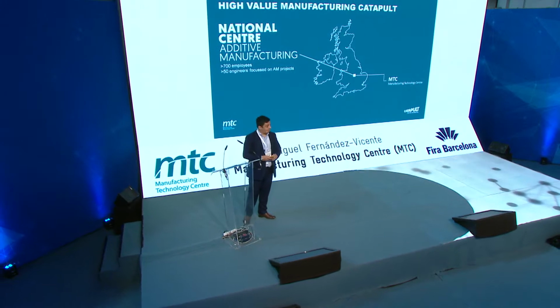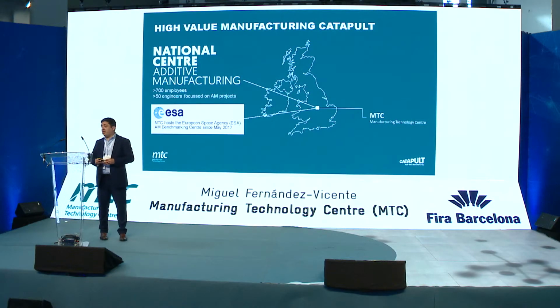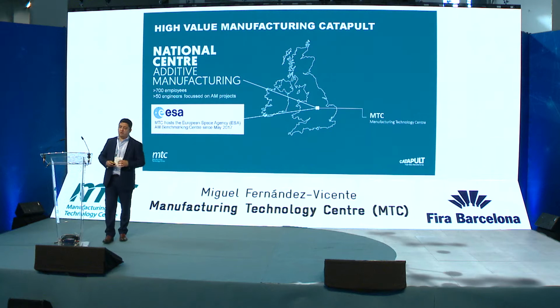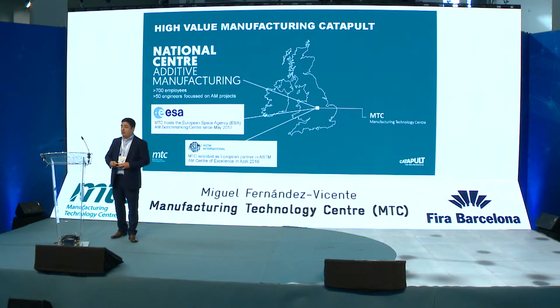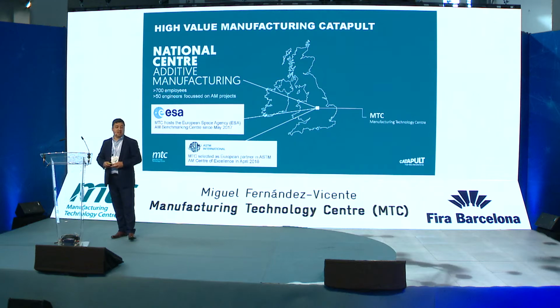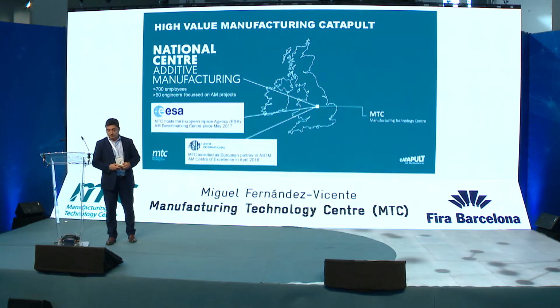The MTC was born in 2011, and now we are above 700 employees and more than 50 working in additive manufacturing projects, from inspection to powder to post-processing, so all the workflow. The MTC is also the ESA benchmarking center, so we work with ESA when they want to test. I will explain a little bit more about this later. And recently we were nominated Center of Excellence in standardization in additive manufacturing. So we work with ASTM to develop standards in additive manufacturing.